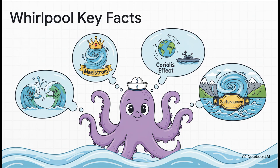First up, they are born from conflict, when 2 opposing currents collide. Number 2, the biggest and baddest of them all are called maelstroms. Third, the Earth's spin, that Coriolis effect, tells the really big ones which way to turn. Fourth, and this is important, they won't swallow an aircraft carrier, but they are incredibly dangerous for people and small boats. And finally, number 5, the undisputed champ, the world's strongest, is the Saltstraumen in Norway.